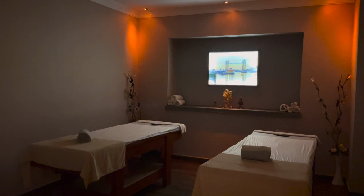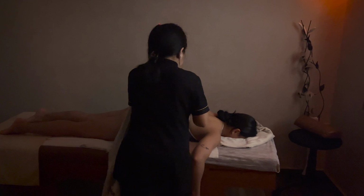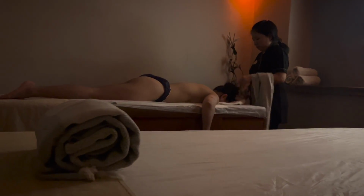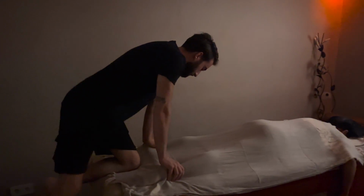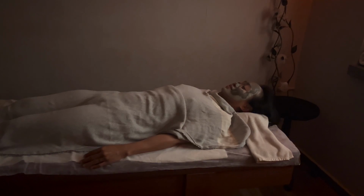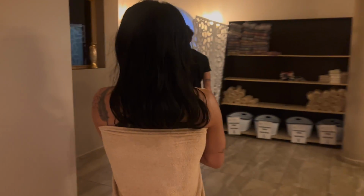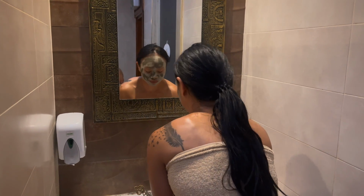We were meant to finish there, but the owner of the spa offered us a complimentary massage that we couldn't refuse. The masseurs were very skillful, and we highly recommend that you add this massage at the end of the previous treatment to have a totally complete experience. We even got a face mask at the end to make everything even more perfect.